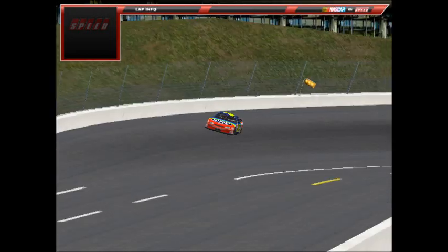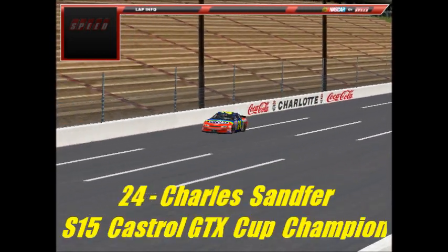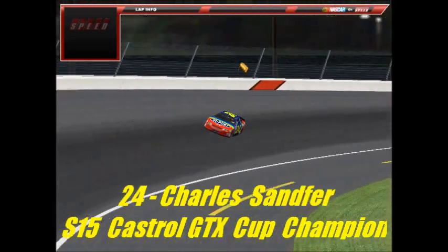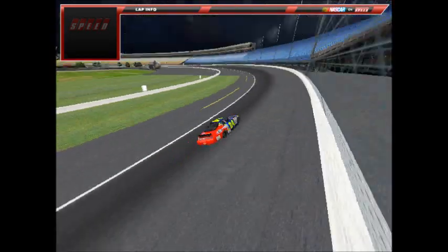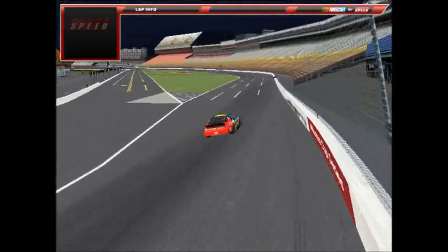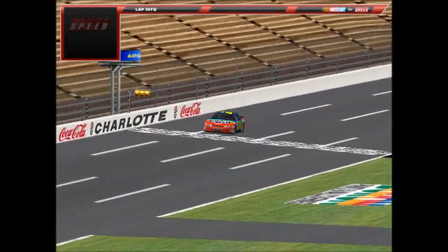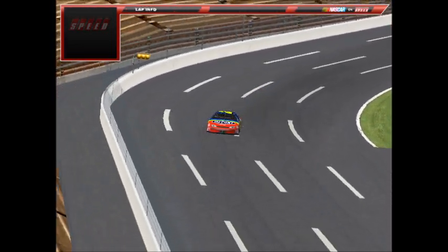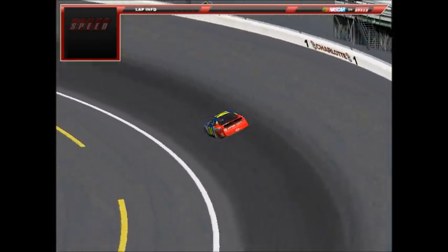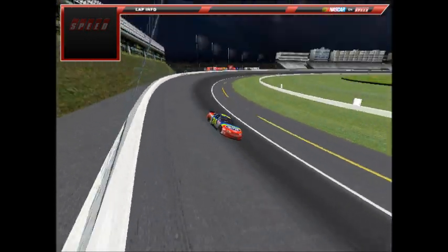And up on the racetrack right now, here with 3 cars left to go, counting this one, is Charles Sandfer, 24, the DuPont Chevrolet. He's on the track right now, driving a 1998 Chevrolet. He's been driving a 97 model all season long. This is a 98 he's driving. It's awful close to the wall into turn number 1. Sandfer sends it off into the turn.